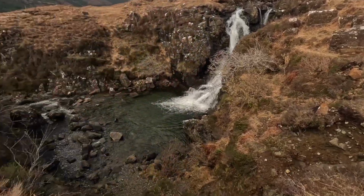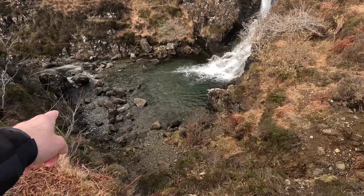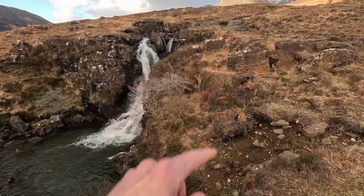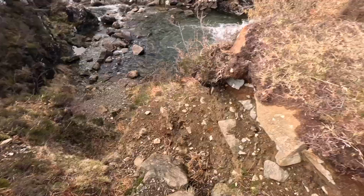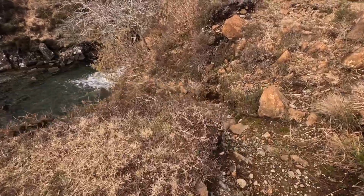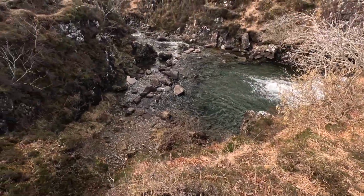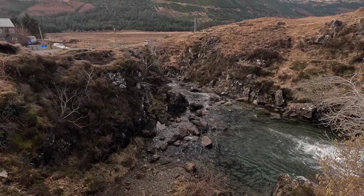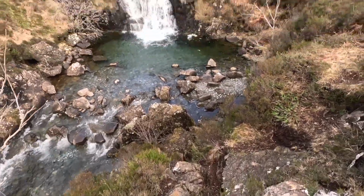There's another option, which is for me to somehow get down here to there and shoot back up this waterfall with Adrian going at the top. Bit sketchy. Maybe get down on the other side, just over there. Nope, we are not getting down there.